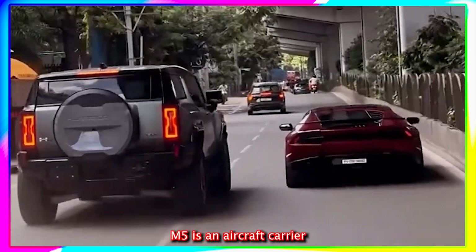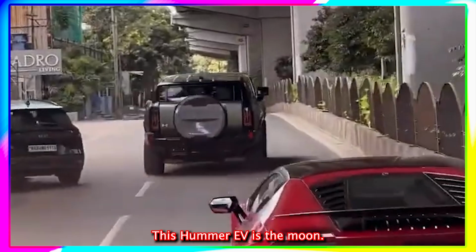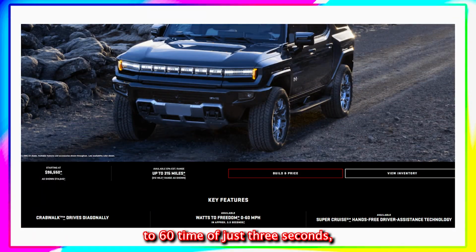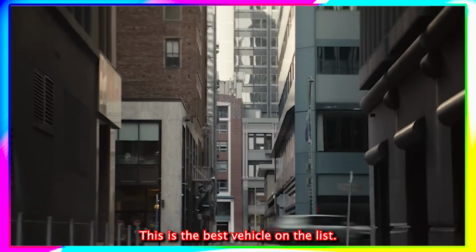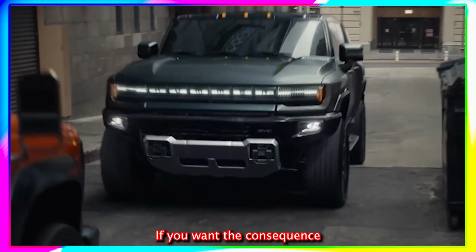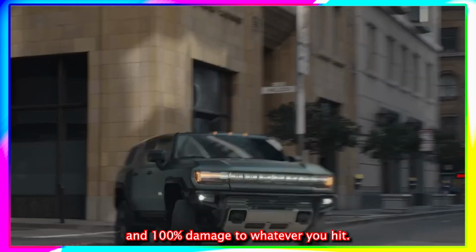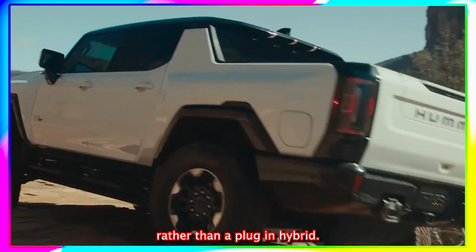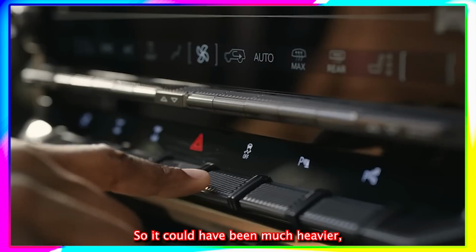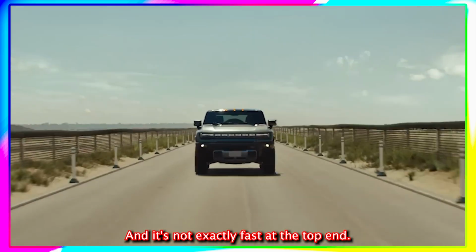If the M5 is an aircraft carrier and the AMG GT is the C-17 Globemaster, this Hummer EV is the moon. With a 0 to 60 time of just 3 seconds while weighing about 4,500 kilograms, this is the best vehicle on the list if you want the consequence of hitting something to be practically nothing. Almost 0 damage to your car and 100% damage to whatever you hit. Honestly, the only drawback is that it's an EV rather than a plug-in hybrid, so it could have been much more heavier, and you can only go so far and it's not exactly fast at the top end.